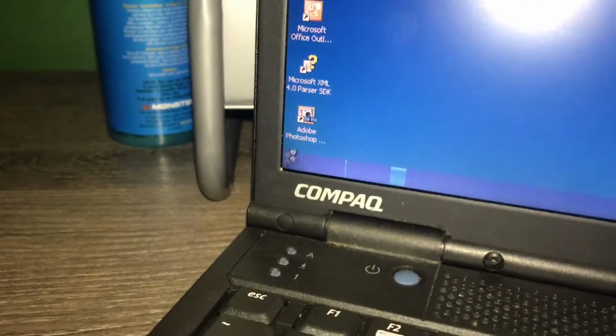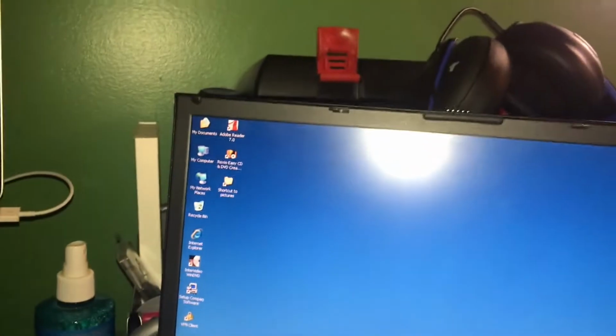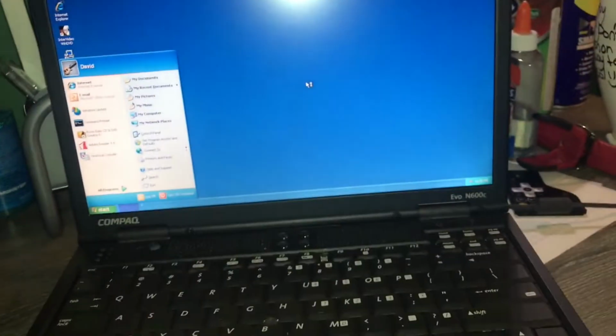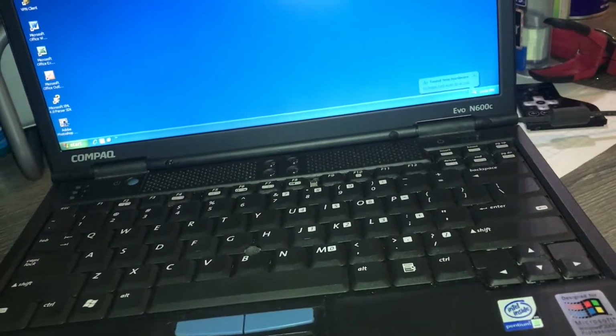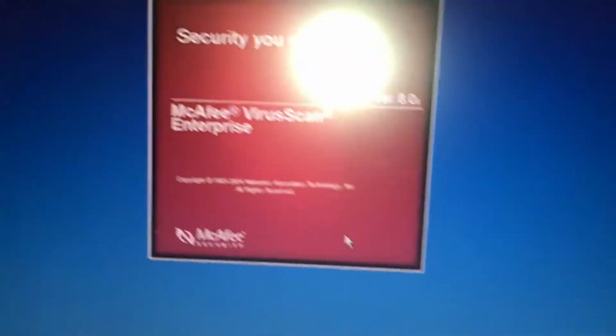Okay, I see there's a little tiny burn spot down here in the corner. It's tiny but darker than the rest of the display. This is a very high resolution display. I wonder what this is. Come on. We go. Oh, well, I got a name there. Whatever. It's just a name. So, Mr. David, you, my friend, took very good care of your laptop. Ooh, McAfee.